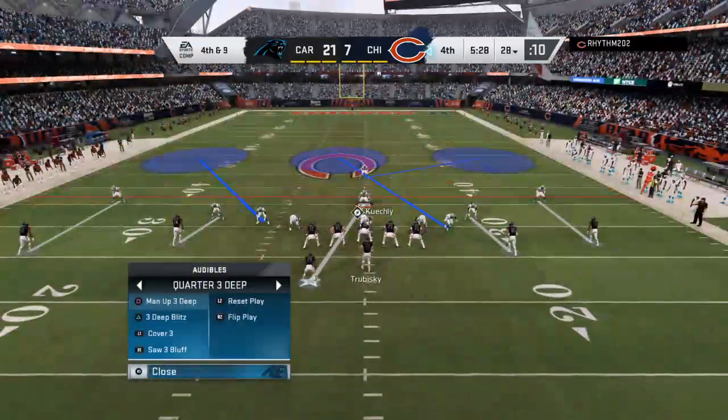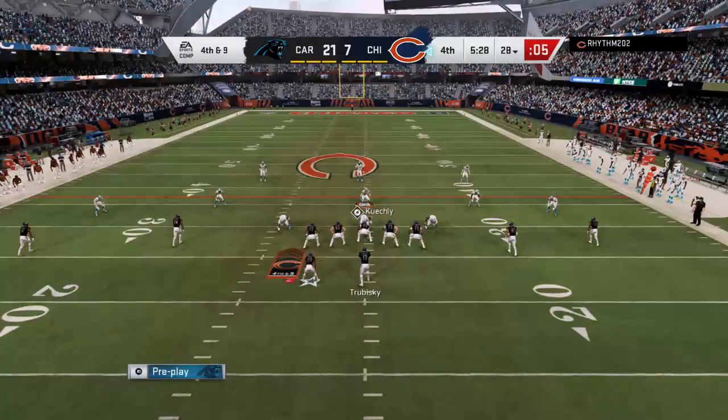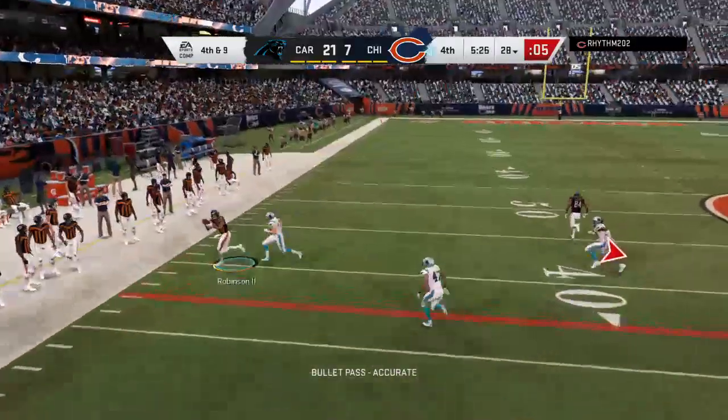And they're indeed going to go for it here on 4th down. So trailing here in the last quarter, let's see how this plays out. They'll try and throw for it with Trubisky, and he'll be out of bounds.